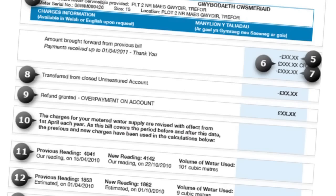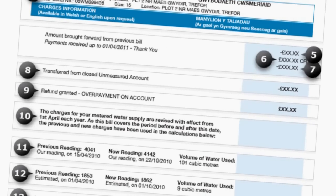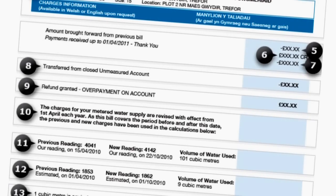www.dwrcymru.com. If your water usage has not changed, then it is worth checking if your payment plan is too low. Or if you have missed any payments on your previous bill, then these will have been added to your next bill.